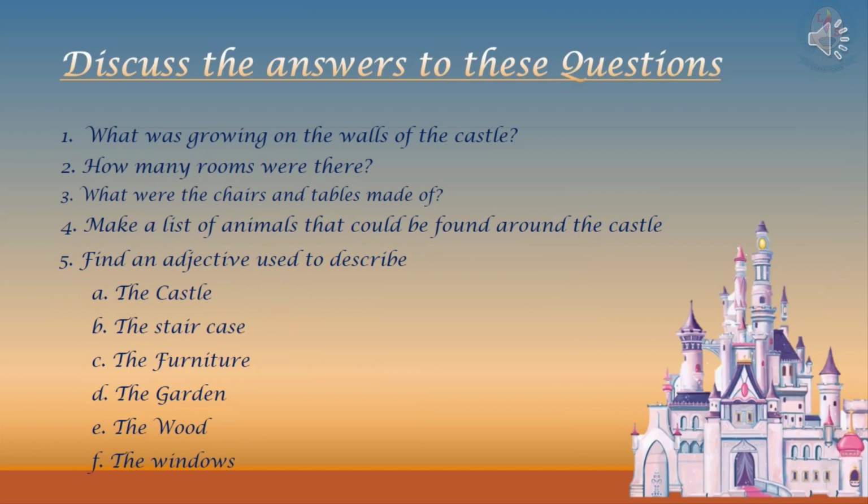Now let's answer these questions. Question number 1. What was growing on the walls of the castle? Question number 2. How many rooms were there? Question number 3. What were the chairs and the tables made of?